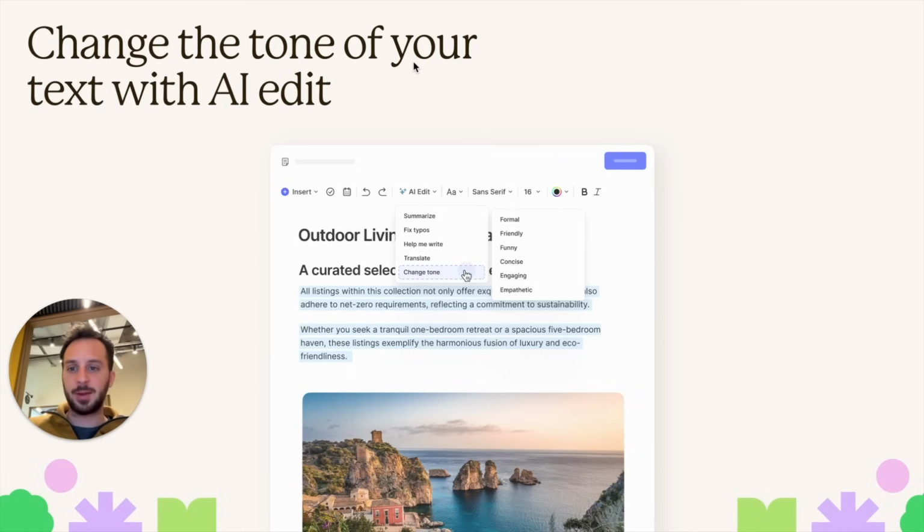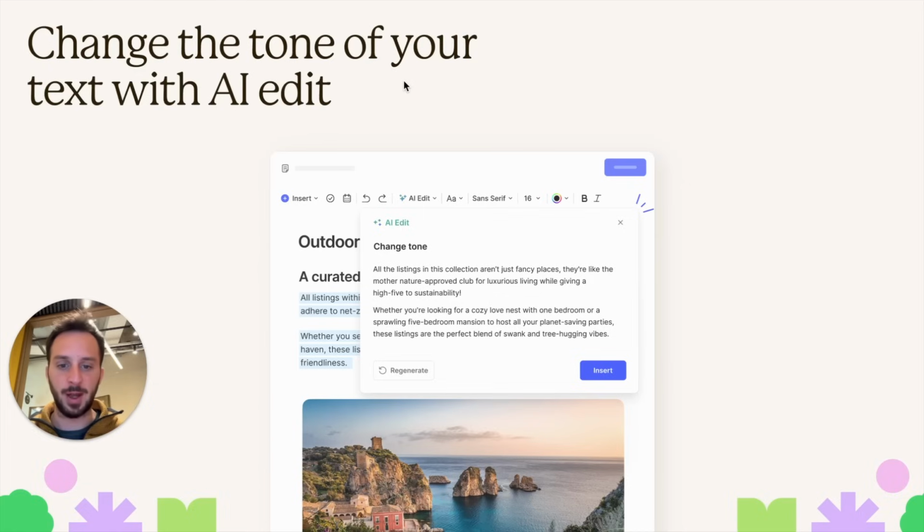Second thing about AI Edit, you can now change the tone to formal, friendly, funny, engaging, and other examples. It works really well. It's exactly what you would do on ChatGPT or with another LLM. It's just inside Evernote, takes a couple clicks and you're done. Super handy. And this is how the output looks like.